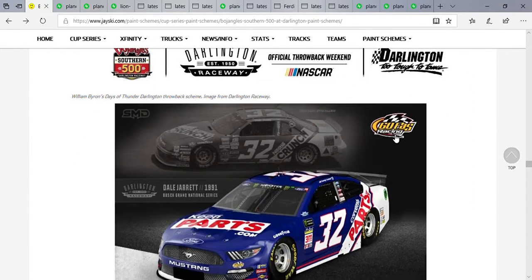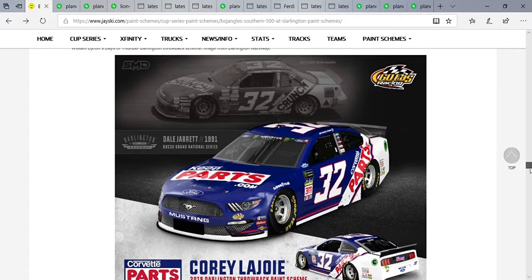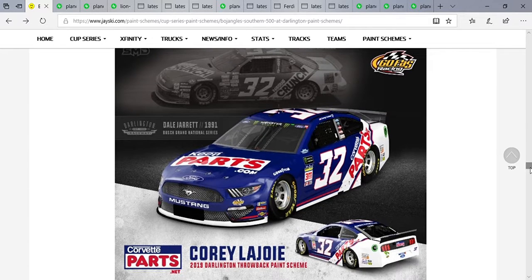Anyways, when I first saw this paint scheme right here, I kind of find it ironic. Dale Jarrett, just like Corey LaJoie, also had the same number 32. Especially with the fact that Corey LaJoie is driving this Dale Jarrett throwback to his number 32 Crunch Nestle car from the Busch Grand National Series. And I kind of find it ironic, but I'm really digging this car.